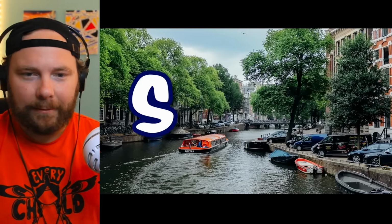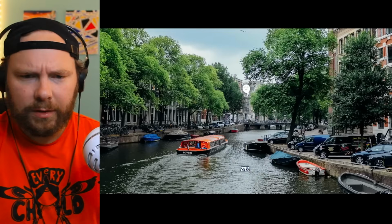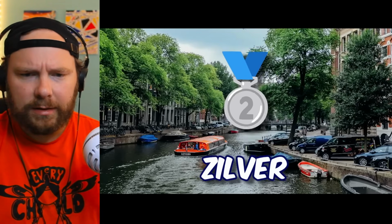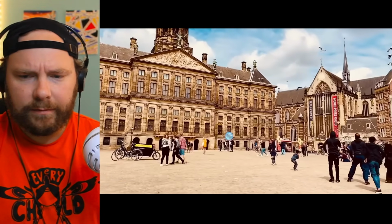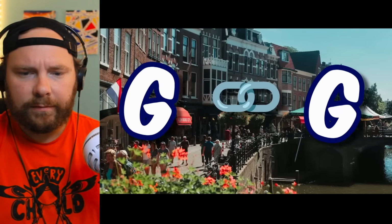Another connection is the English S and Dutch Z. In Dutch, sun is zon, soul is ziel, sick is ziek, and silver is zilver. In northwestern areas of the Netherlands, like Amsterdam, the Z is actually pronounced like an S, making these words even more similar to English. The English G sound corresponds with the Dutch ch sound.